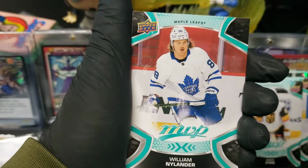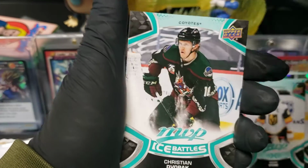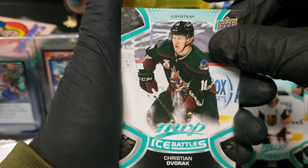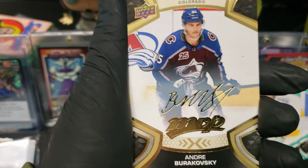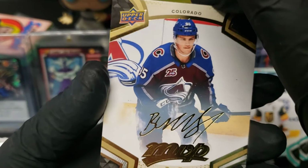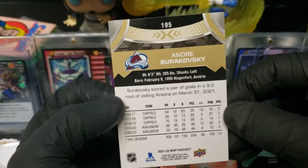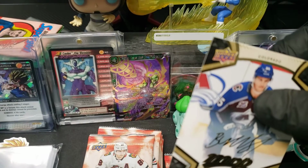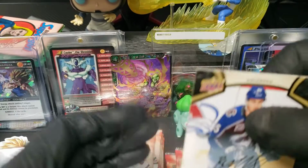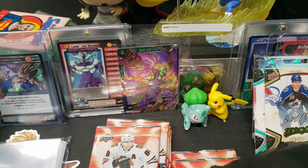Mikko. MVP. Everybody's an MVP. Christian. And a gold auto, I wish. Andre. Fake. False me. I like to say. I'm still gonna put it in the sleeve. I don't know how rare the gold ones are. I have to look it up on the wrappers at the end.